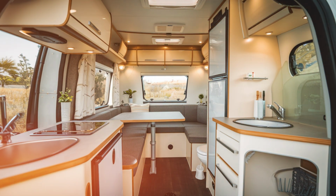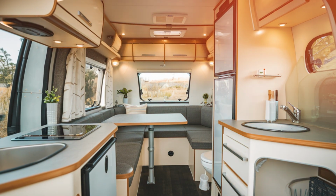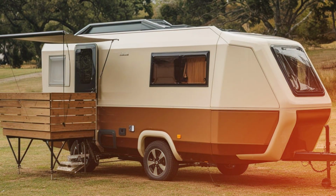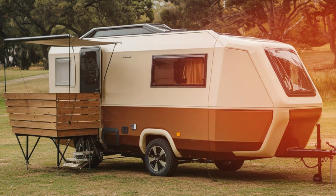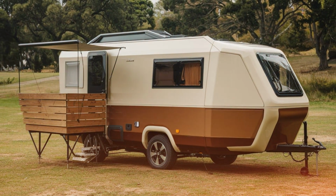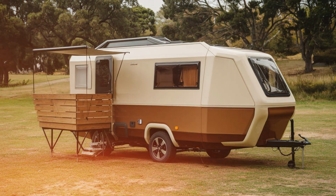Every inch is crafted for maximum efficiency and luxury, offering the kind of upscale features you'd expect in a five-star hotel, but on wheels. Starting with the exterior, the pocket camper comes with high-grade aluminum siding paired with solar panels seamlessly integrated into the roofline. These panels aren't just for show, they generate enough energy to power your lights, entertainment systems, and even the climate control. The best part? The panels are smart. They track the sun throughout the day, adjusting their angle automatically for peak energy capture.